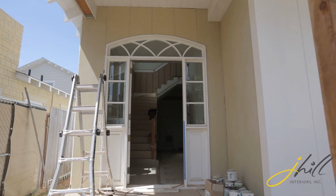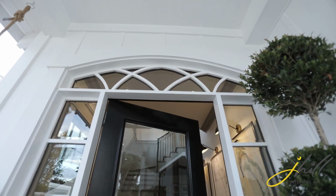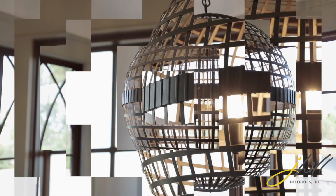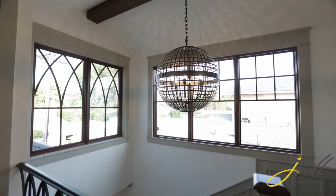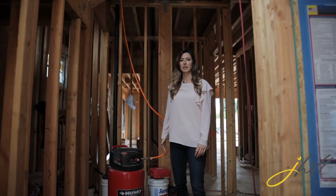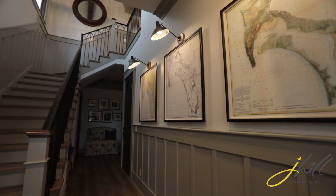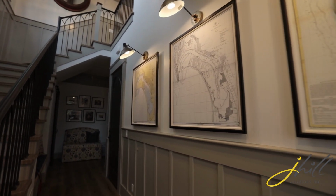So here we are in the entry as well as the stairwell. And so something that you'll see is a really oversized pendant that we're gonna hang from the apex of the ceiling. As we're walking through, everywhere we wanted to create really defined terminations and hallways. So here is a perfect example of a wall that you see when you walk in, but it can be an art wall.